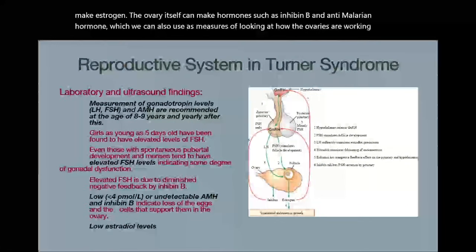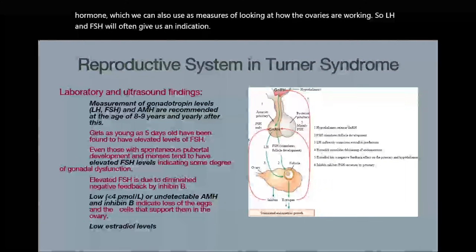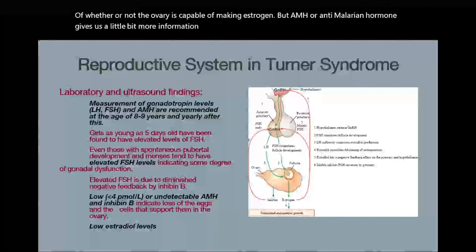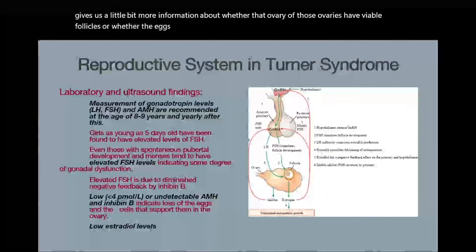So LH and FSH will often give us an indication of whether or not the ovary is capable of making estrogen. But AMH, or anti-Müllerian hormone, gives us a little bit more information about whether that ovary or those ovaries have viable follicles, or whether the eggs are still there, or have they been replaced by scar tissue.